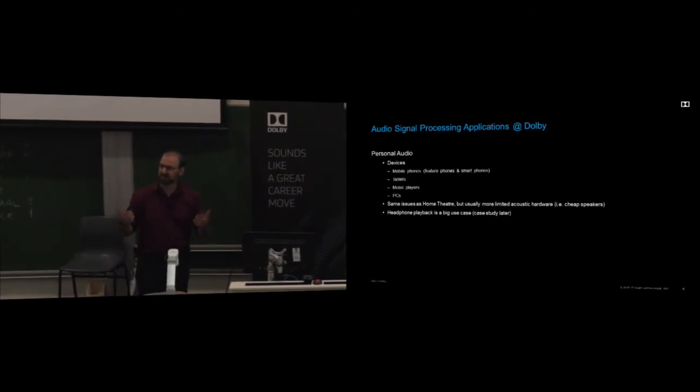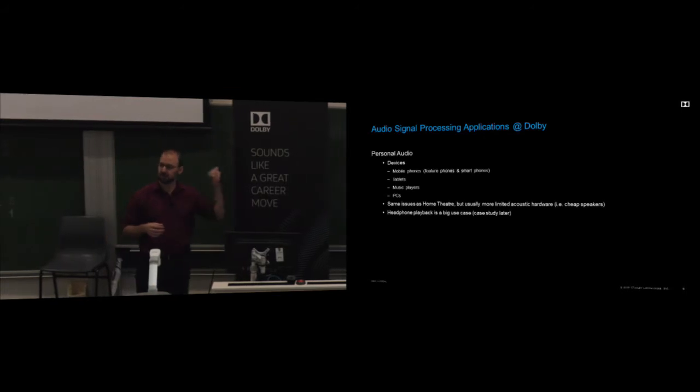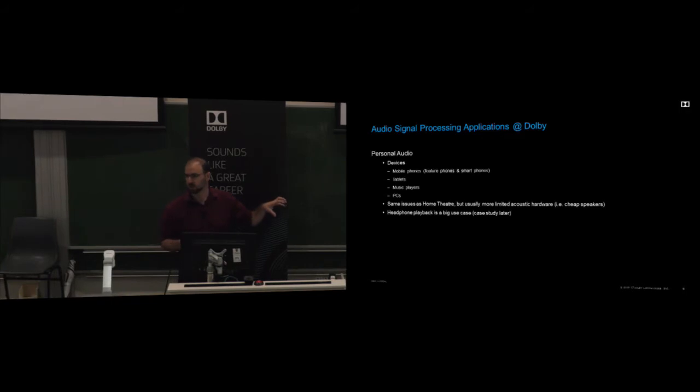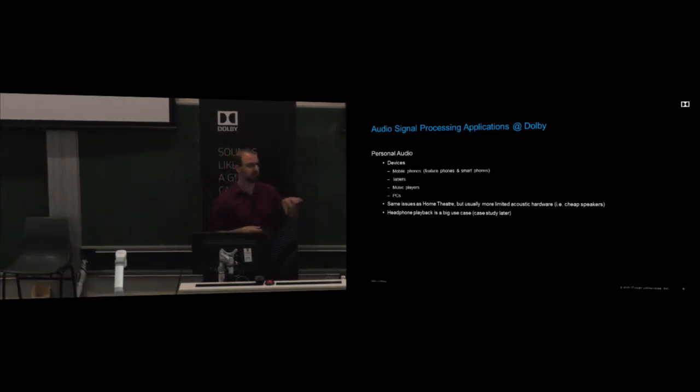Now you're thinking, okay, sometimes I watch my tablet sitting in bed. That's one listening environment, but what if I'm on the bus or on the train? Well, the characteristics of the noise in those situations means listening to the audio is harder. So what can we do to help you hear what's happening in that content better?